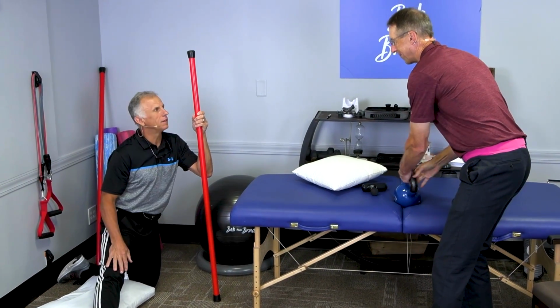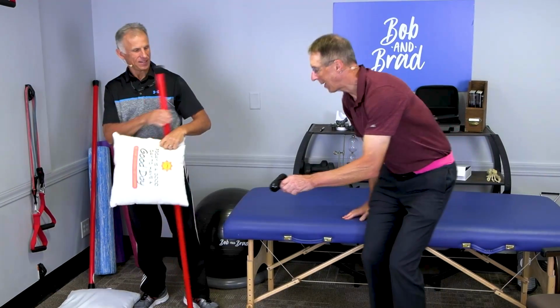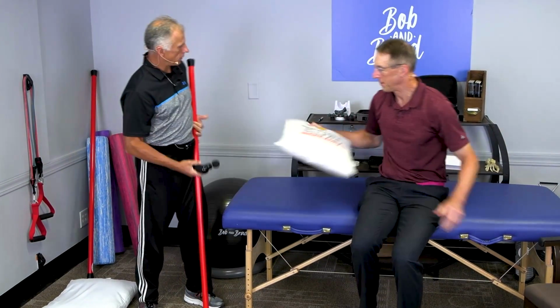Matt's his son. I wonder why I'm yelling at him. Okay, Matt, I need that pillow. Oh, you don't want to massage it.